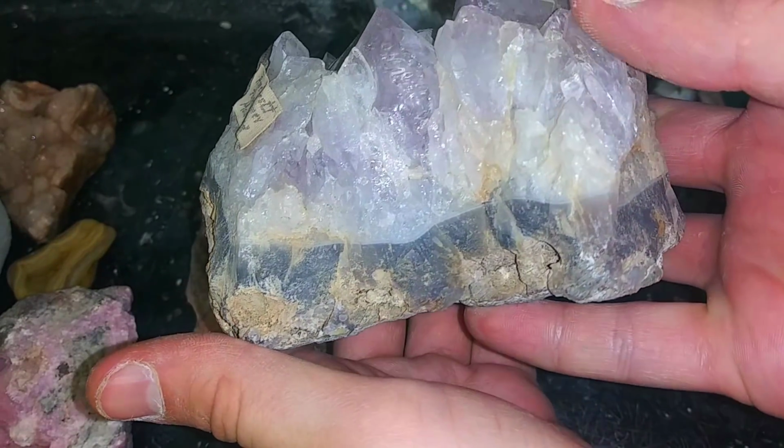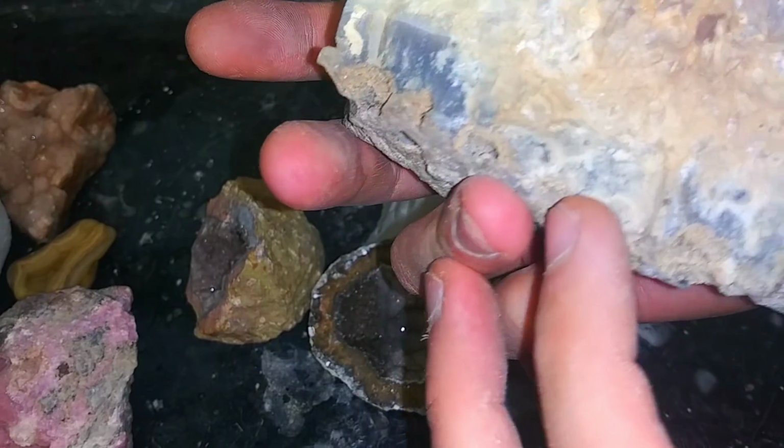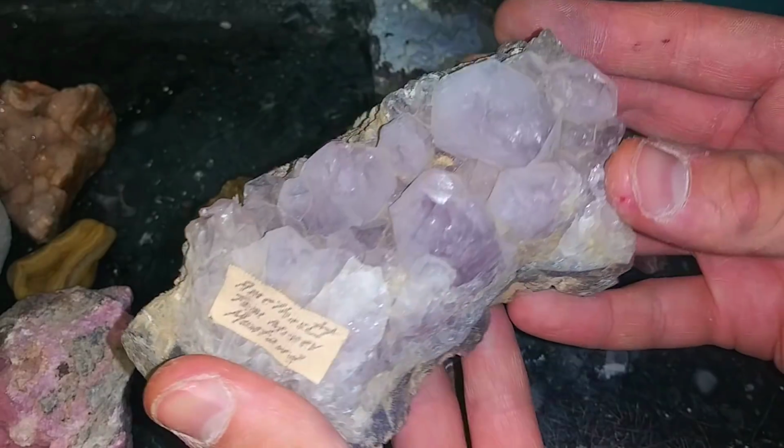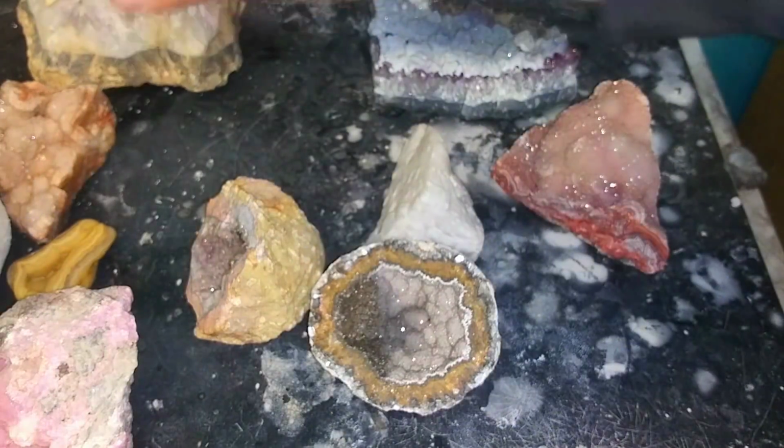Looking at the outside, you'd be very tempted to believe that it's a Brazilian agate, but it's actually from a mine in Montana. And this is such a cool piece. I'll never do anything with that one.